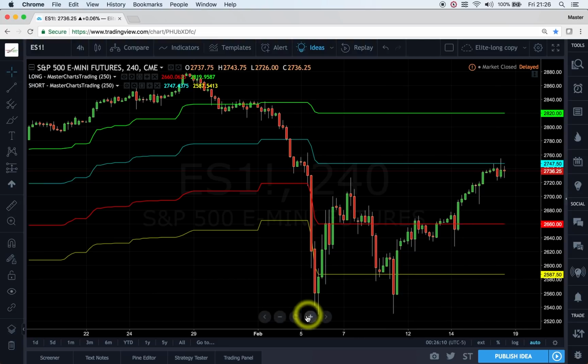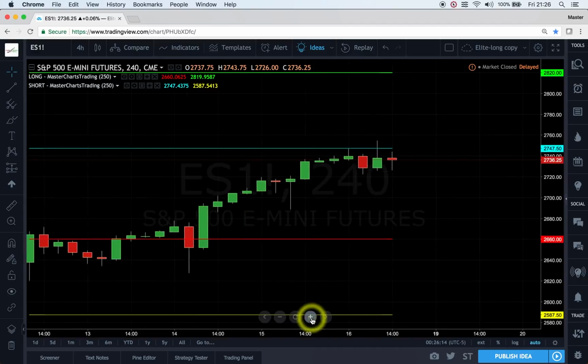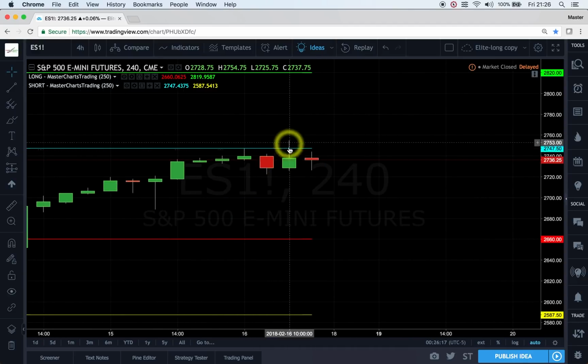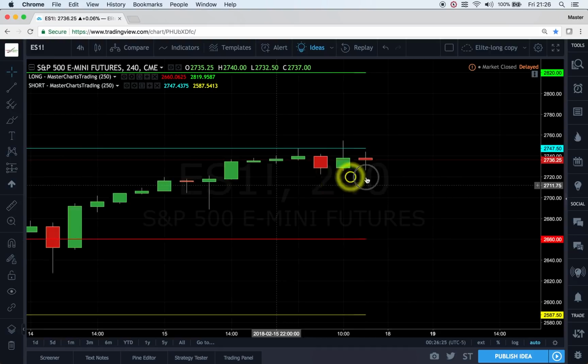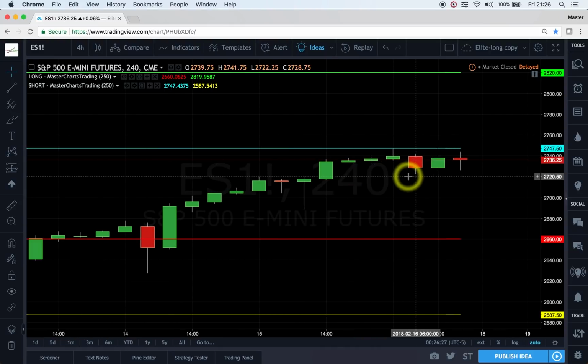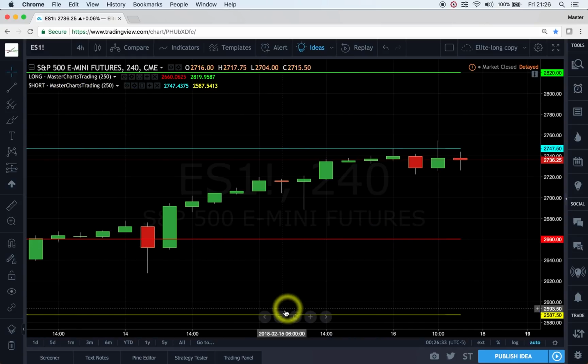The opposite is also true, and you can see a clear resistance. I'm zooming in right now, and here's that clear resistance. Notice that we have two touches of this blue line here. These are indicators that are calculated by my script. You can find out about the script at MasterChartsTrading.com.